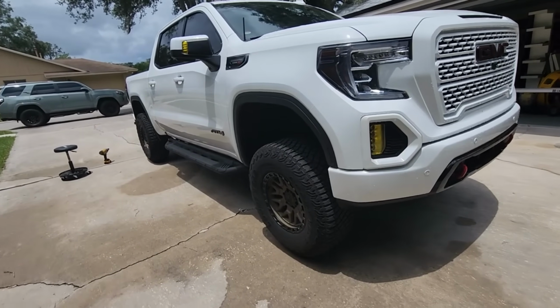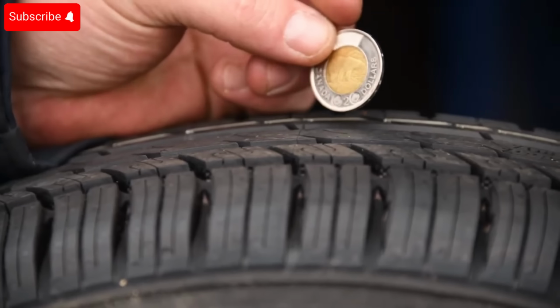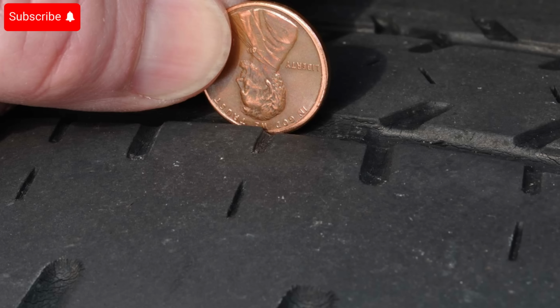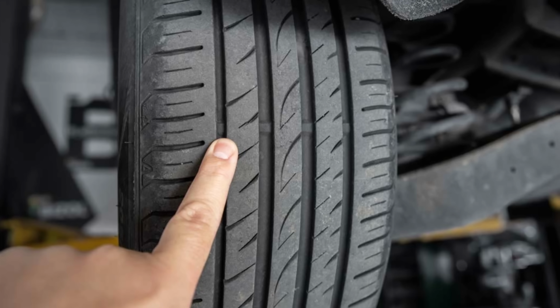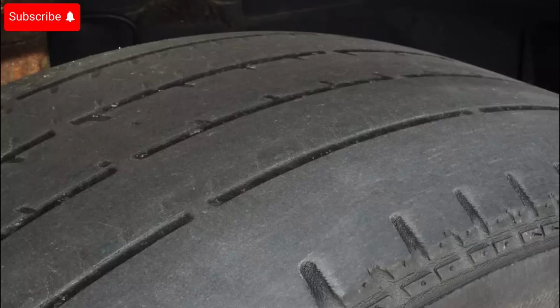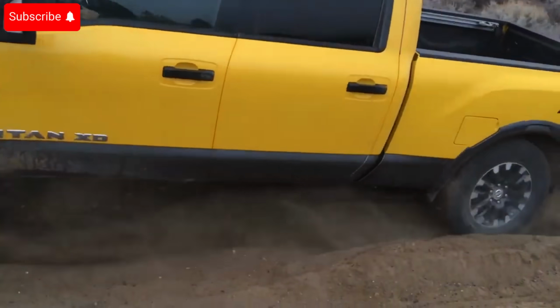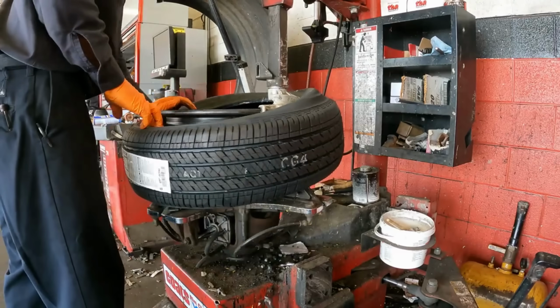Before heading to the shop, check your tire tread yourself, using the simple penny test. Insert a penny into the tread with Lincoln's head facing down. If you can see the top of his head, it's time for a replacement. Also, look for the tread wear indicator bars. When they're flush with the tread, the tire is worn. And here's a tip. Always ask the mechanic to show you the issue on your tires. If they can't explain it or are vague, get a second opinion.